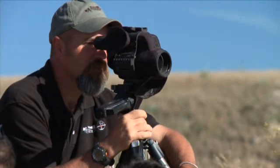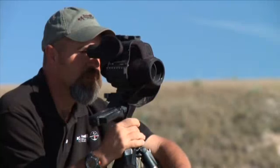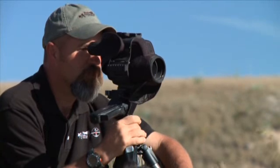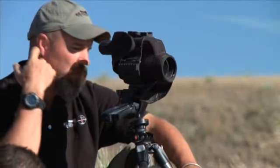5.1 is my elevation. And it's dying down. Now it's starting to bleed out. Here it comes back. Pretty strong gust. Nice. Good job.